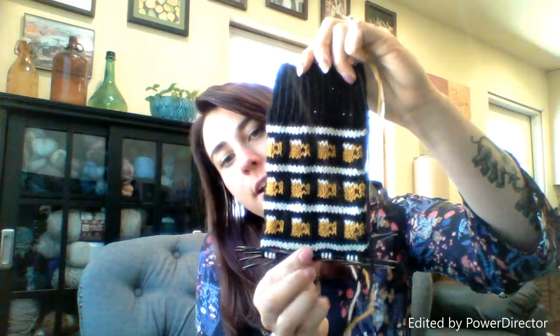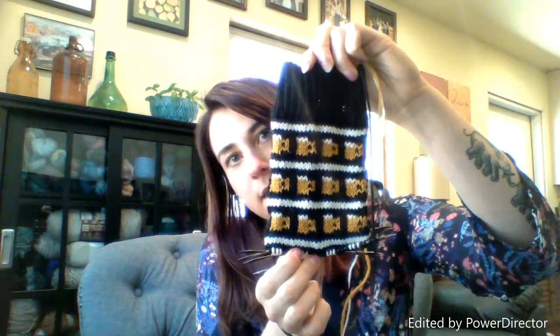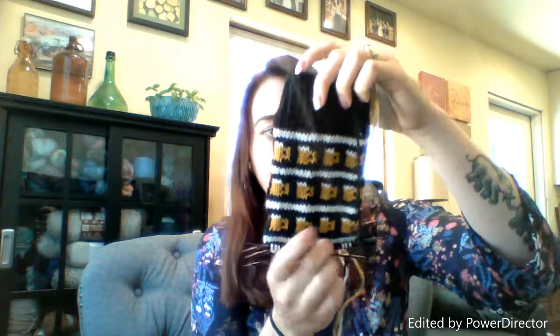So this is the second sock. This is how much progress I've made on it so far. I've done 3 repeats, and I'm just starting the 4th set of beers there. And yeah, it's so far so good. It's knitting up super quickly because it's 56 stitches. It's less stitches than I use on my own socks, and sport weight. So yeah, super quick. I'll just get those right out of the way.